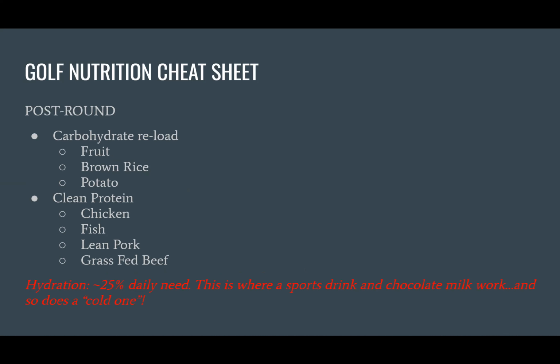And then post round, carbohydrate reload. Fruit, here's where you can reload with some fruit of your choice. Brown rice, potatoes, pastas, things like that. Clean proteins, sports drink, chocolate milk. All of these are good in that post round.